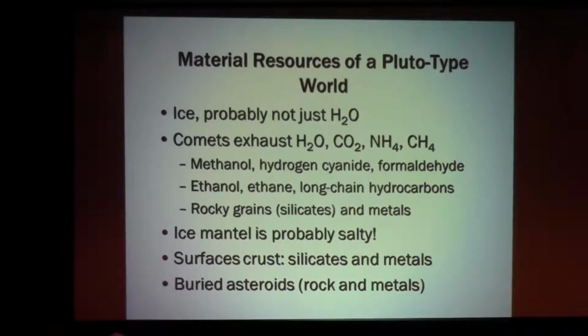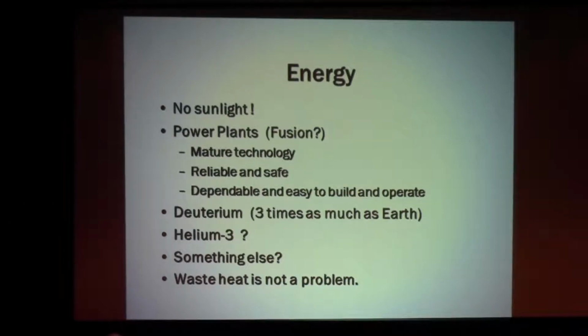But then you've got the surface crust that you can mine, and that's probably got a fair number of silicates and metals in it. And again, the thing's been floating around for several billion years. It's probably bumped into asteroids and comets. And if you can mine those, your metal problem is solved.